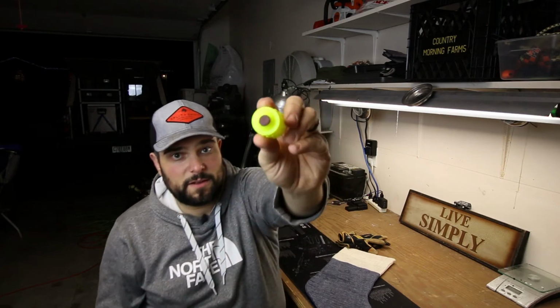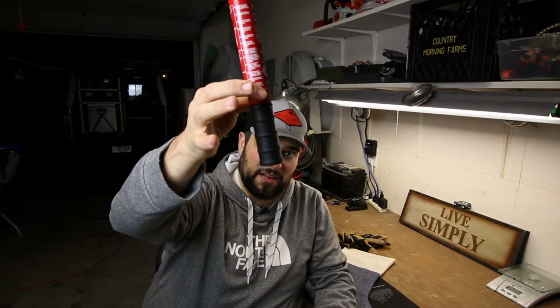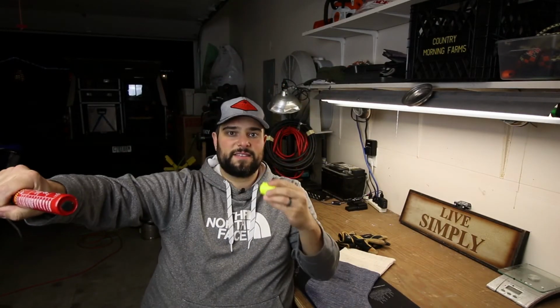These are rated for A, B, C, and K, so I think that's all the different types of fire. Yeah, pretty simple. You pop off the top, pop off the bottom. The bottom is a little striker. The bottom also has the handle that you grip, and you just strike this like it was a match across the top, and it starts pumping out a chemical that hopefully will put out the fire.